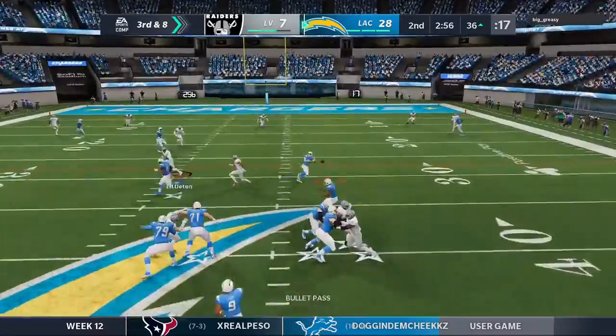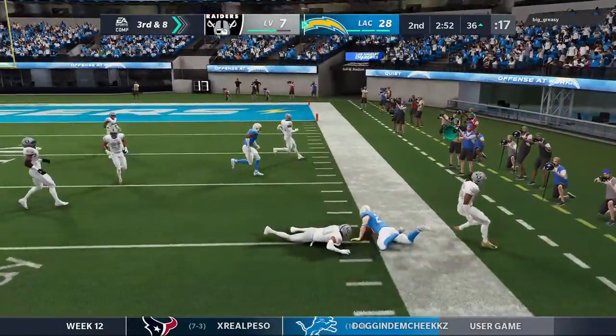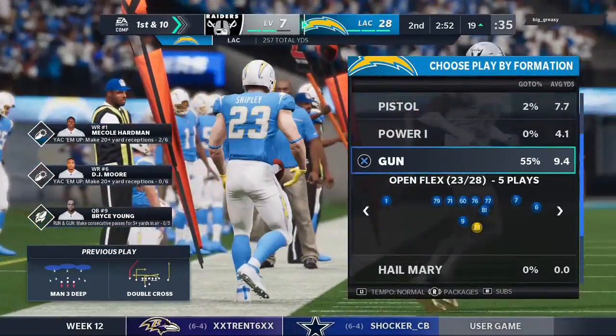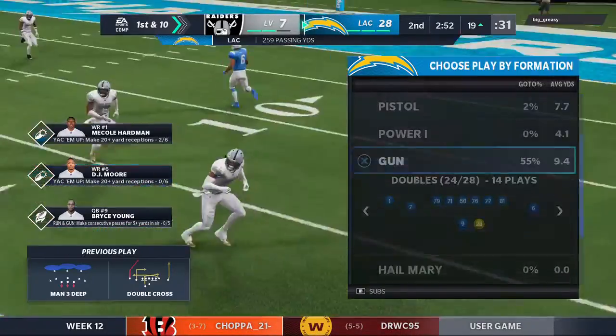On 3rd down, he'll drop to throw. And he's got his man out of the backfield. That's complete. And they'll have it in the red zone before he crosses over out of bounds. 17 yards for the Chargers there as they've got themselves a first down. 18-yard line.